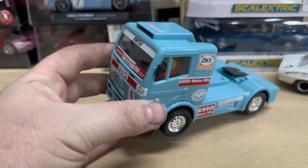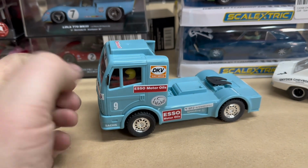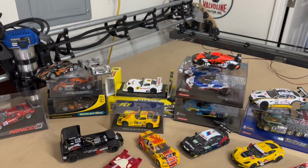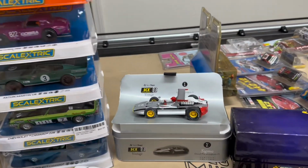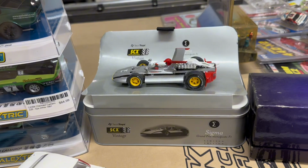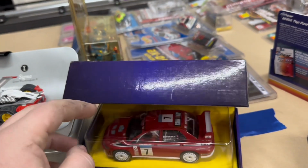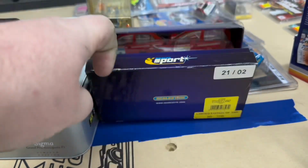It's not Scale Electric, actually, it's SCX. Honestly, that truck right there runs freaking amazing for a Fly. I mean, it probably runs better than some of the Fly cars, that truck right there. And then SCX there, old vintage. I saw that on eBay and I was like, I kind of like that car. It looks pretty cool. It's different. And then my Scale Electric's Evo. That's a good running car.